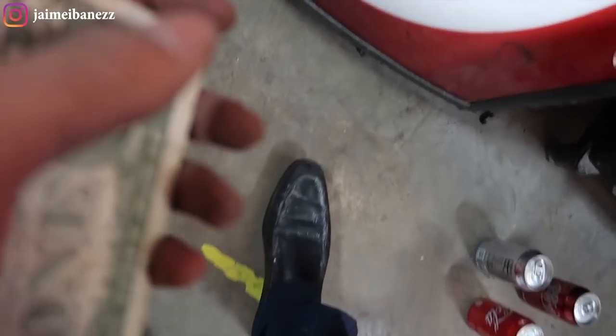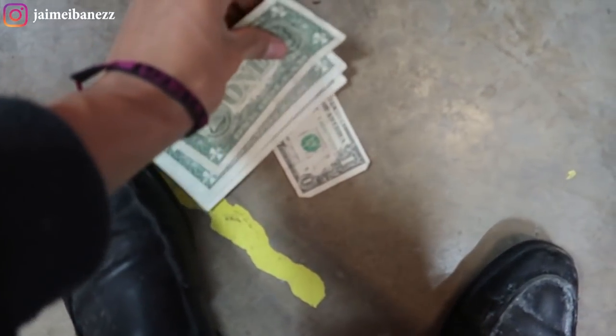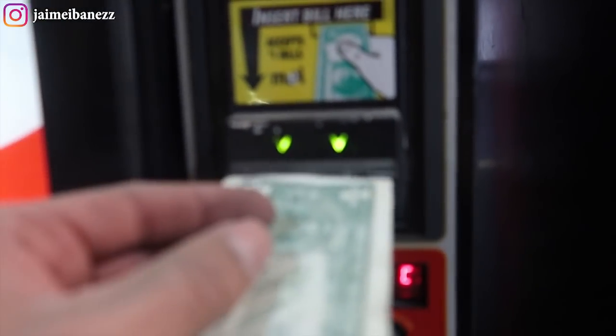Okay, so I thought I fixed it, but every single time I test it out, 2 cans will come out at the same time. So I think it should be good now. I switched up a few things, so now let's go ahead and test it.